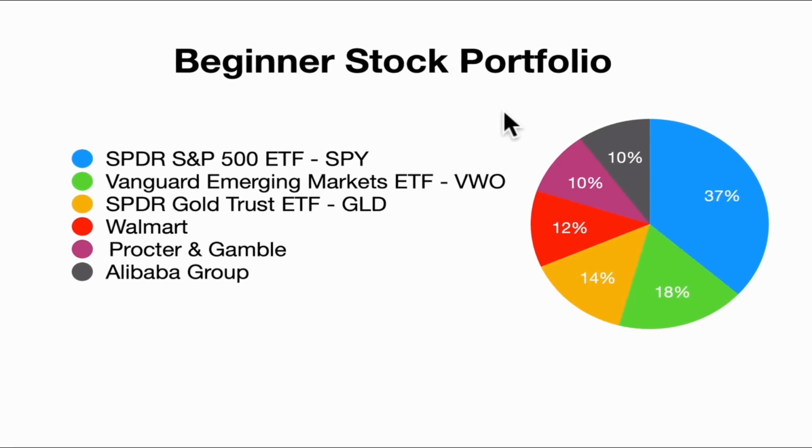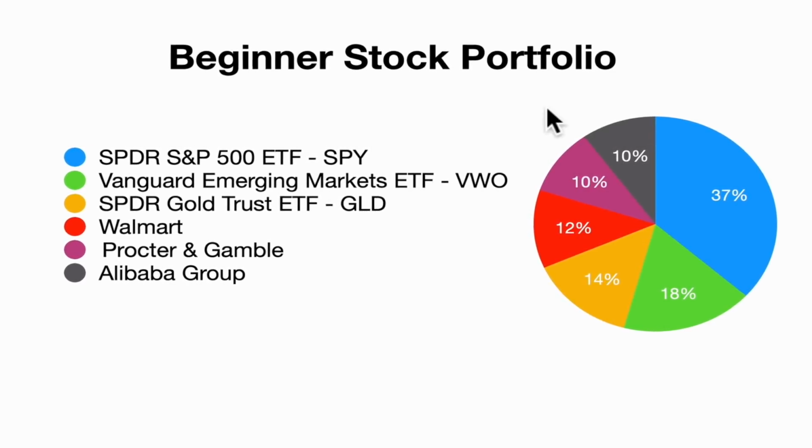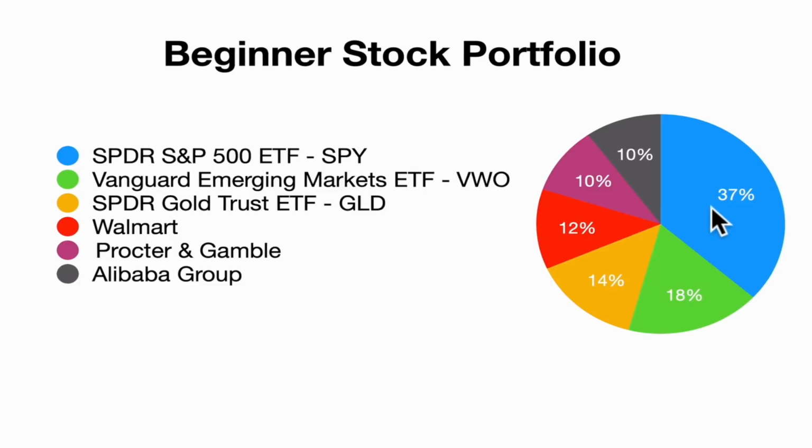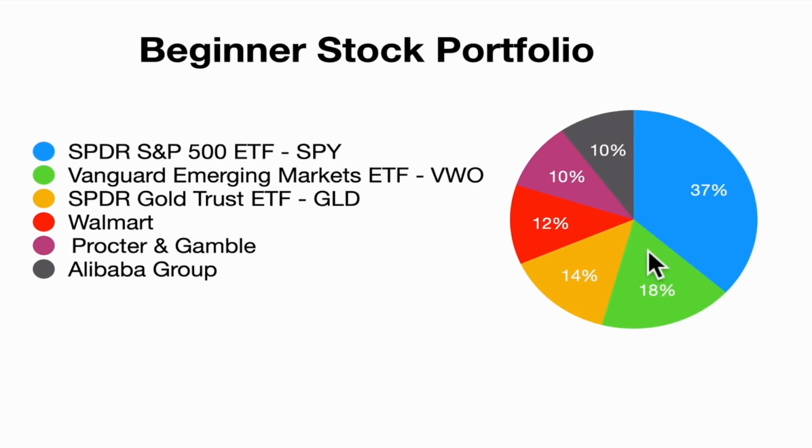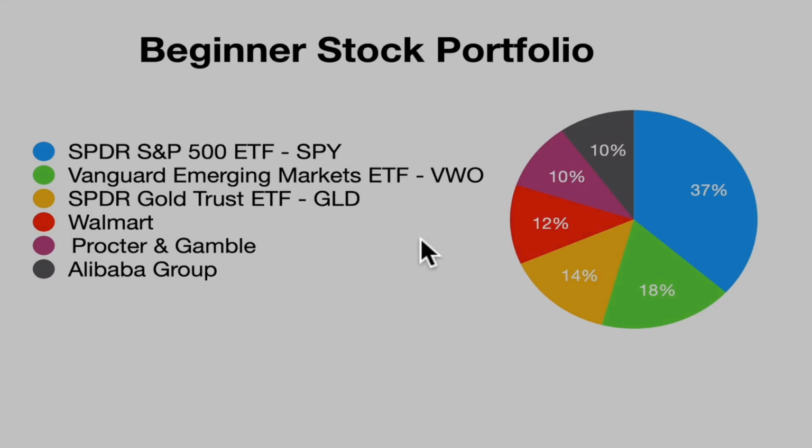Just by using the 6 biggest positions, you'd have 30% in an S&P 500 ETF. This is SPY, but it could be VU. A nice almost 20% in the emerging markets. You've got 14% in gold, some great single positions, Walmart, which is probably Amazon's biggest competitor, PG, and Alibaba, which is such a strong company. So even if you just took the top 6 positions, this would be a great stock portfolio.